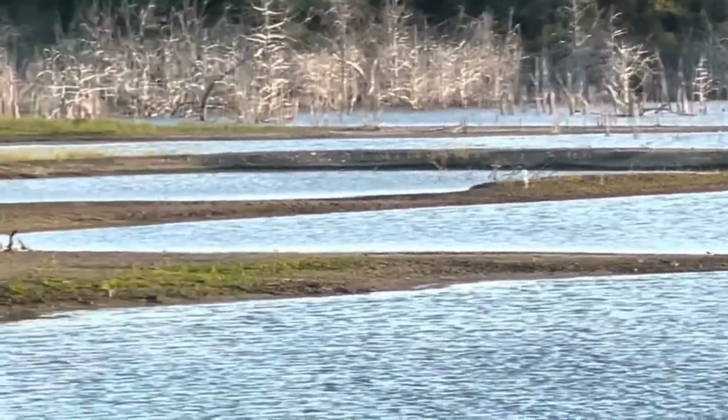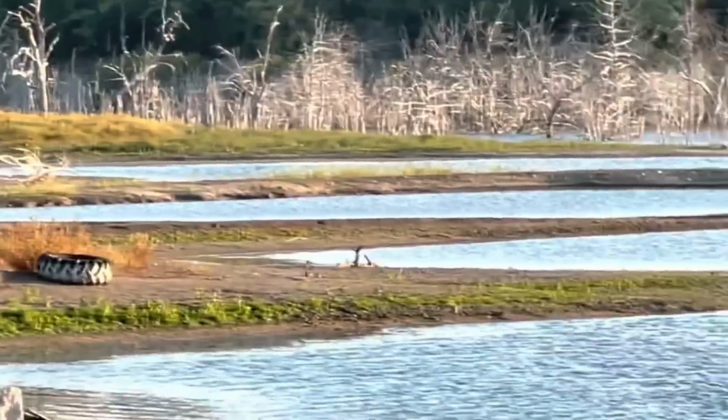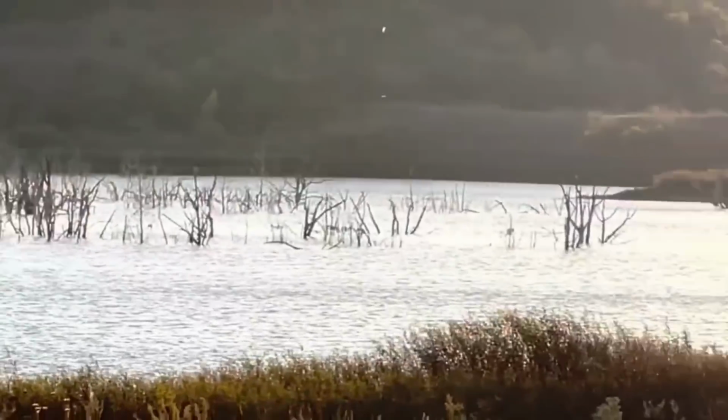You can see that old pond now? That old pond right there? See the pond? We inundated that pond. You see all the way around it there? There's the pond dam right there. You can look and see just how much water we've lost.